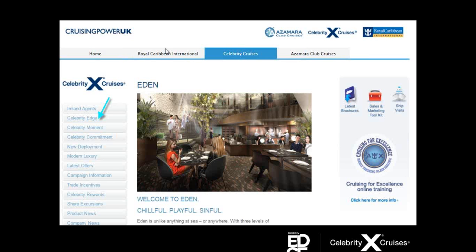Don't forget that on Cruising Power, we have our Cruising Power Celebrity Cruises section, where you are now able to access lots and lots of assets, photos, images, films, teasers, banners, and material to use for marketing and publicity. The main hub to download these for Edge is the Sales and Marketing Toolkit. We've also got a section on Cruising Power there, I pointed it out, which gives you an overview and links to further resources.